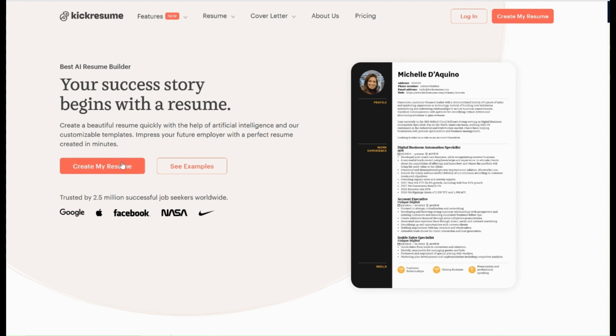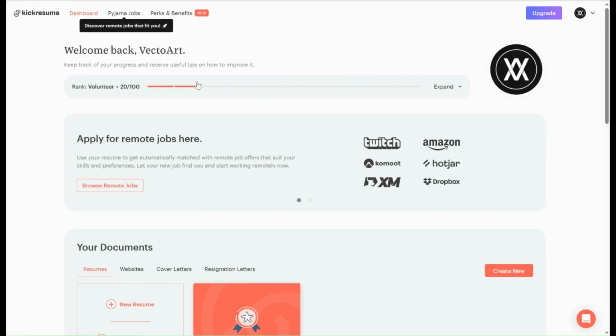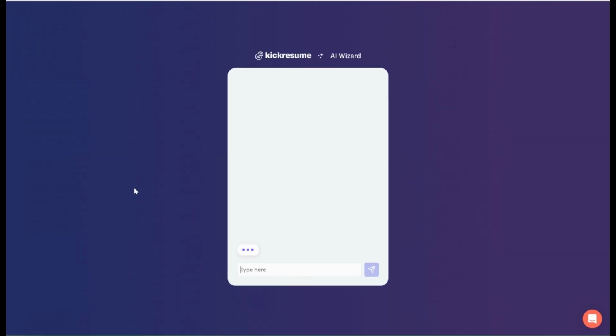So let's start first by creating my resume. You can click on this. You can log in and you will be brought to this beautiful dashboard, and then you can click on create new resume with AI. Here this AI wizard will ask you a few questions. For example, it will ask you first your name, so let's type your name here, and then it will ask you your recent job title.